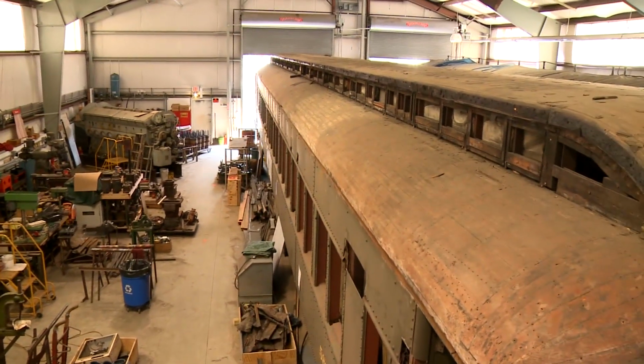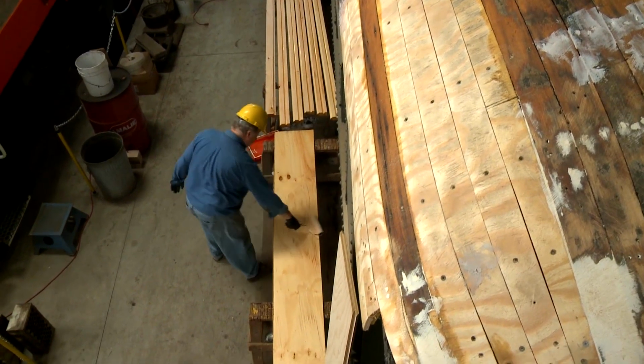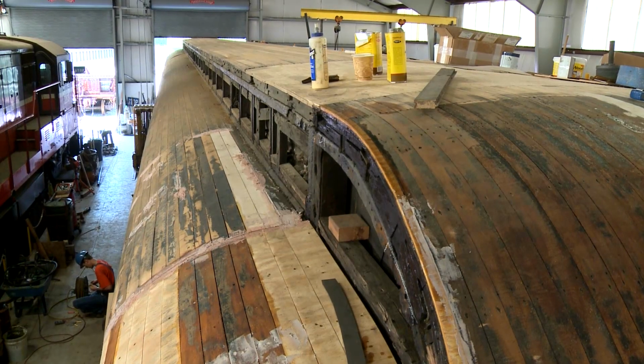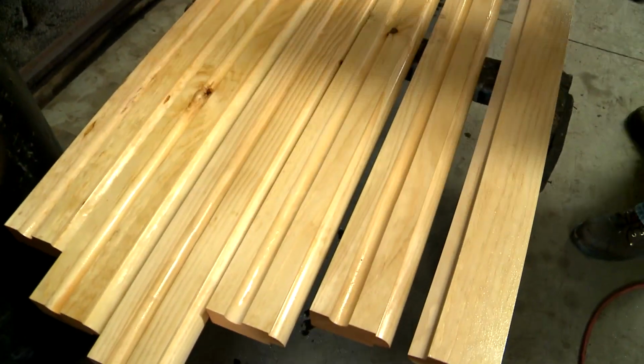This car is receiving a full frame-up restoration. Exterior steel work, interior woodwork. It's taken about 2 years to restore and will probably be here for about 1 more year before it is fully done. Tony is putting polyurethane on this woodwork, which is going to be going on the roof of this coach. And once this job is done, then this roof should be good for a number of years.